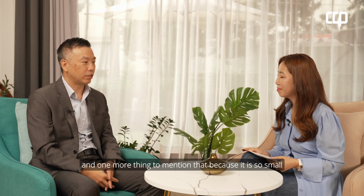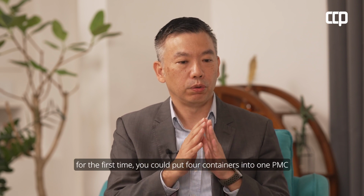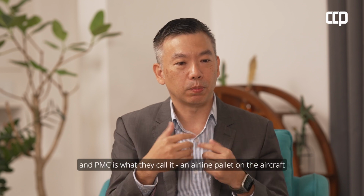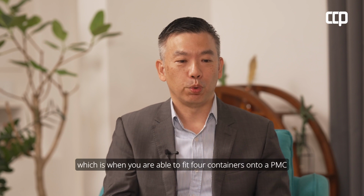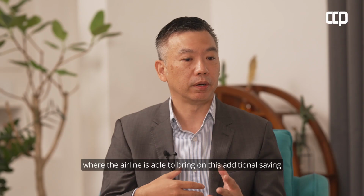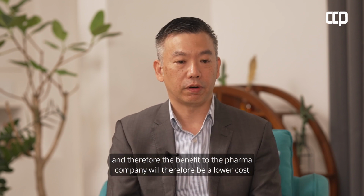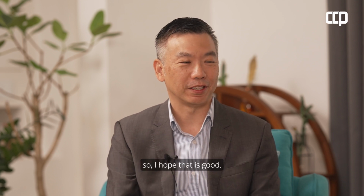And one more thing to mention: because it is so small, for the first time you can put 4 containers into one PMC. PMC is what they call an airline pallet on the aircraft. When you are able to fit 4 of these containers onto a PMC, it has an economy of scale effect where the airline is able to bring additional savings because you're making the best use of the airline pallet, and therefore the benefit to the pharma company will be a lower cost. So hope that is good.